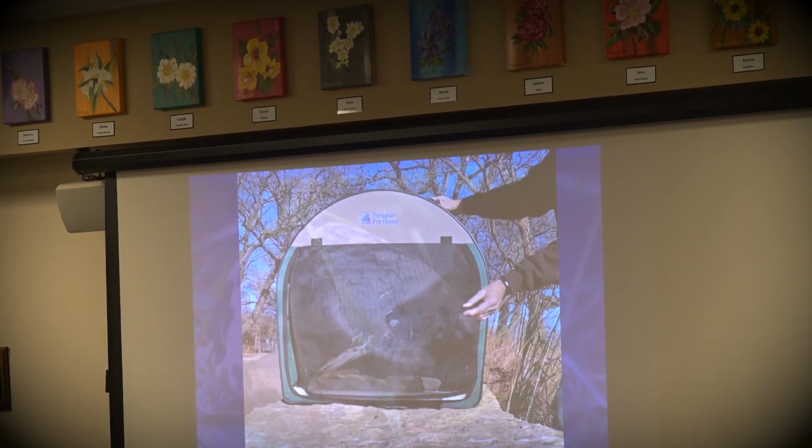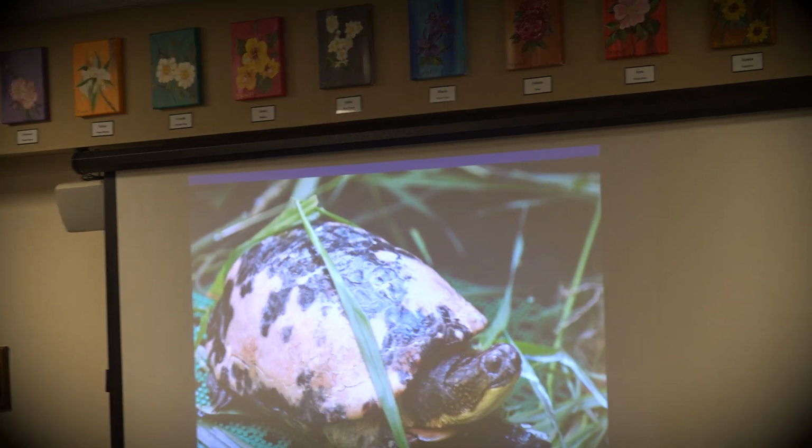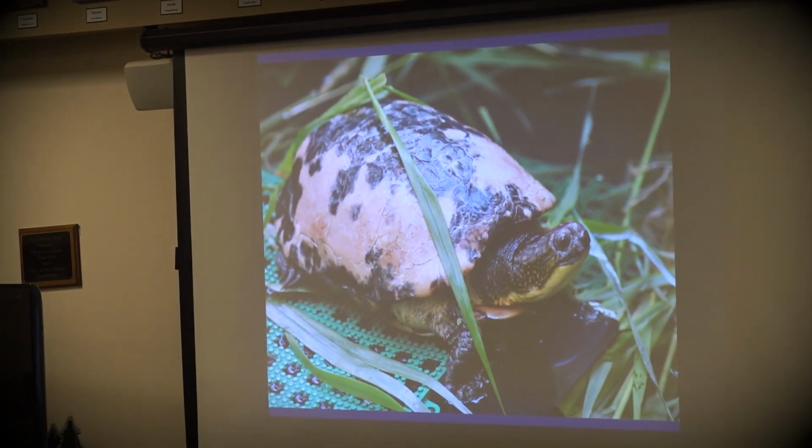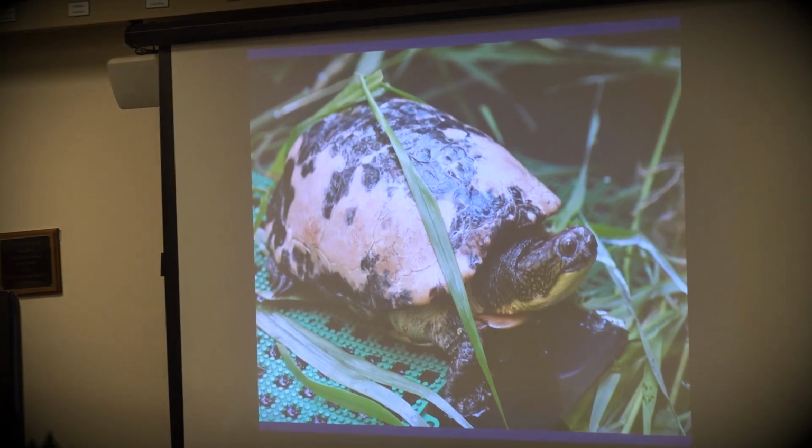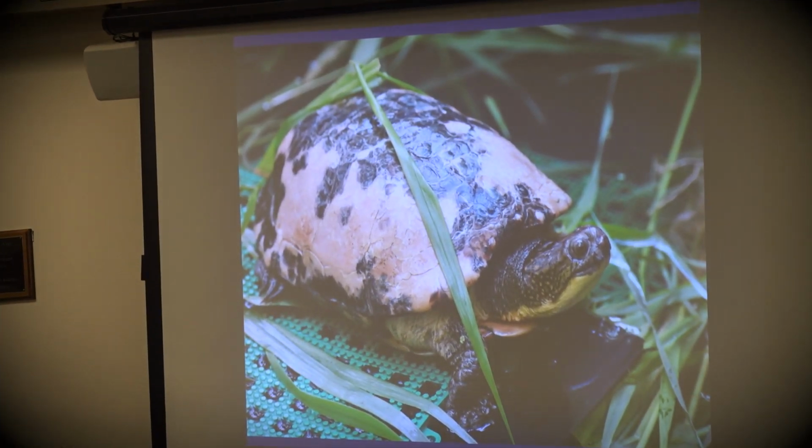Okay, and then I have another example. So this is a Blanding's turtle. He was actually our longest patient we've ever helped at the Wildlife Center. He stayed with us for 3 years. So he was found after a prairie burn. That's something that people do to restore habitat, and it's really good for the environment, but sometimes animals get stuck in them. So he was found badly burnt.